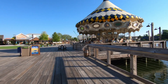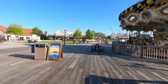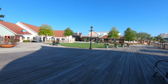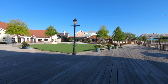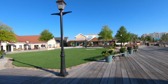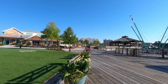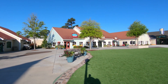So here's one of the kid-friendly rides I mentioned, the classic carousel. And over here we've got the Beach House. Now straight ahead, I'll go over here and show these in just a minute, but straight ahead is a new exciting option here at Barefoot Landing. It's the Crooked Hammock Brewery, and they have seating over here on the water. They have outdoor sections, so we'll go over that in great detail, but let's check these shops out right over here first.